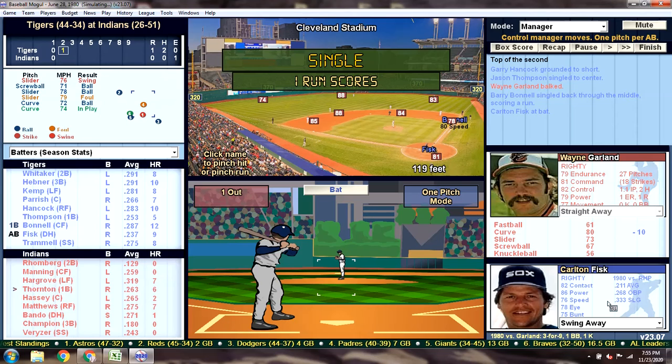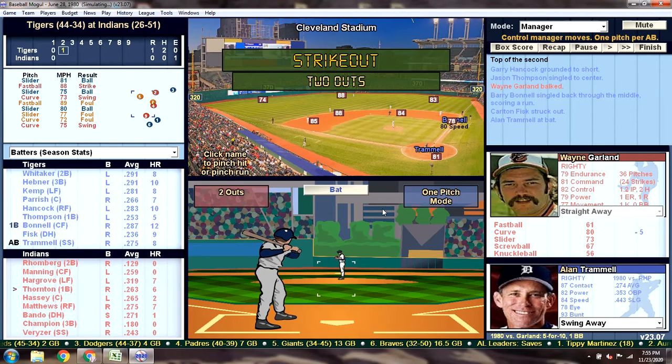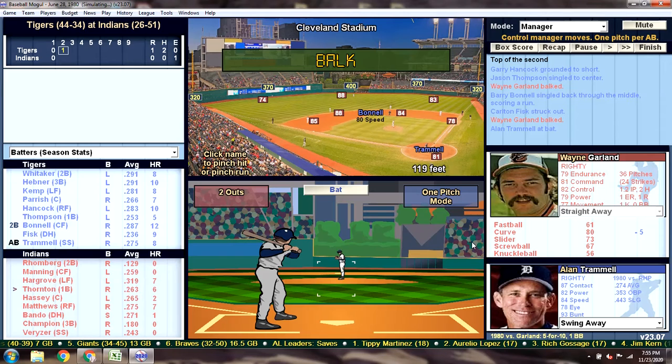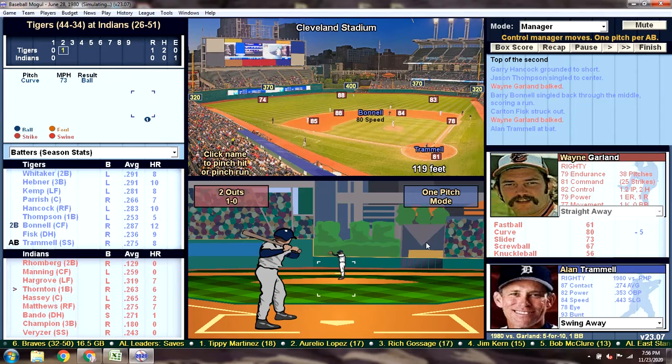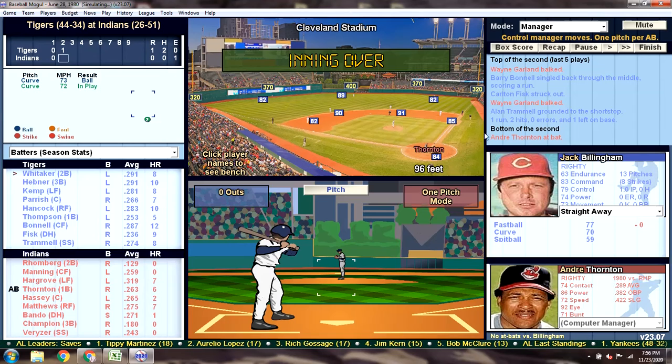Bonnell at first base. And here's Carlton Fisk, who, although being 3 for 9 against Wayne Garland, is in a terrible month-long slump. He sat out the last 2 games, although he did pinch hit. And he strikes out. No surprise there, as there's 2 outs for Alan Trammell. Trammell is on a 13-game hitting streak, and there's the 2nd balk by Wayne Garland. So Bonnell is into scoring position for Trammell. See if he can keep his hit streak alive. And he's going to ground it slowly back over the bag at second, and he will be out to end the inning. So we put a run on the board as Garland balks twice in that inning.